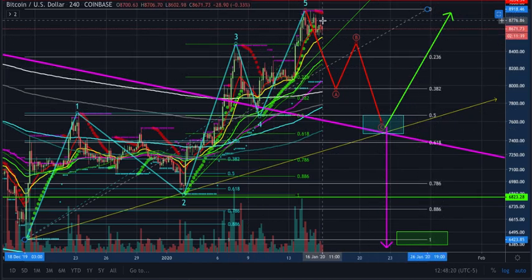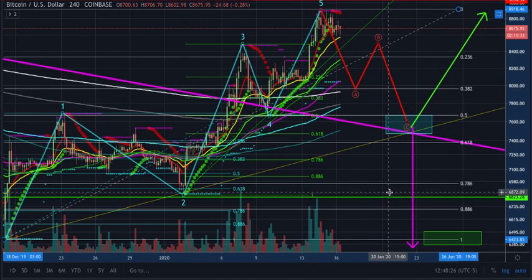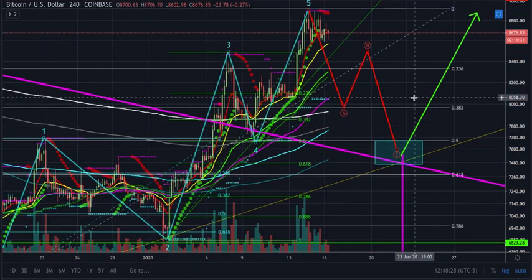And again, both of them point to short-term downside. But after that, it's a matter of which way we break that could give us the actual swing, the actual change in momentum for the market itself and the overall trend.